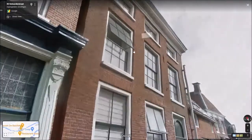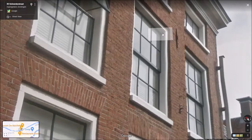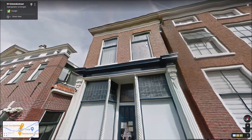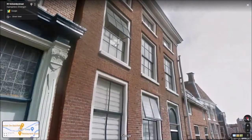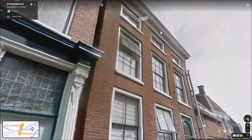The other thing I would mention is the windows here. You have these British style divided windows, but they're a lot bigger. A really striking feature about Dutch architecture is that they really like big windows, and not just on modern buildings, but on older ones as well. You see, these windows are gigantic compared to what you see on a British building. And these little ones on top as well. So this is a really tall room.